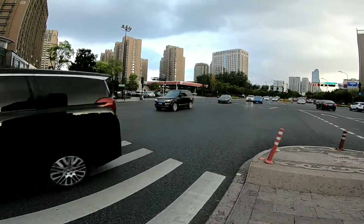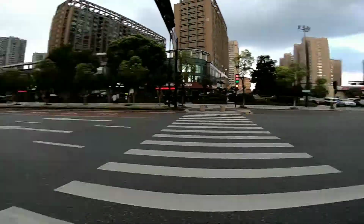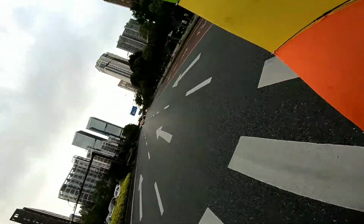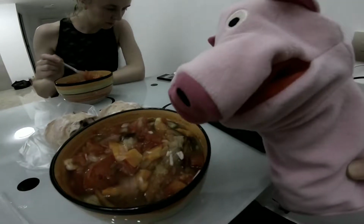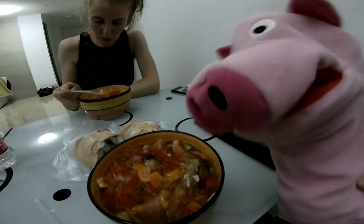Oh, singing in the rain. There is some traffic here. Oh no! It's gonna destroy my umbrella! Looking very nice, Lars. Thanks, Katie, for cooking.